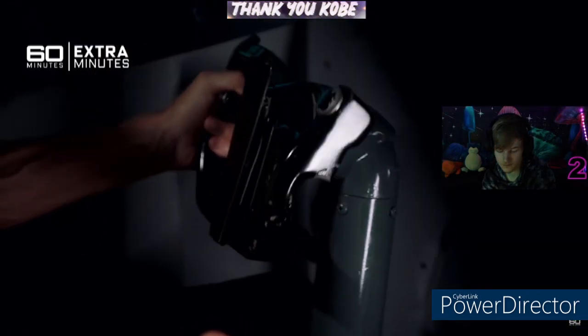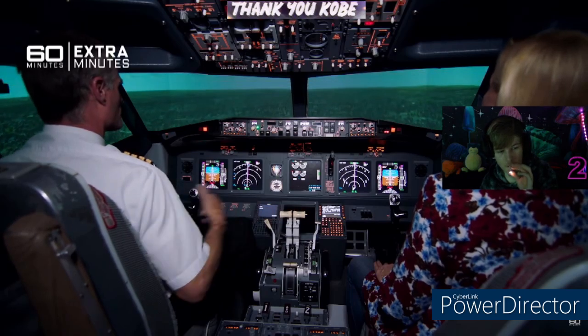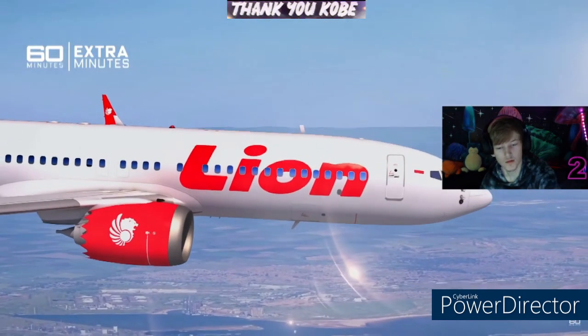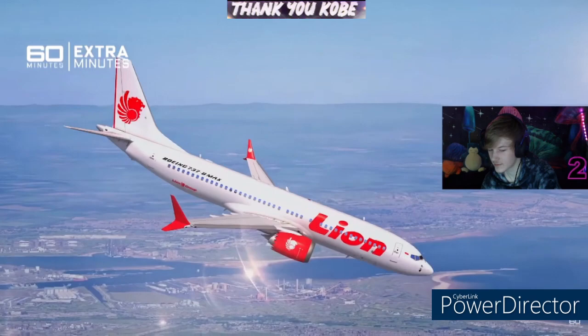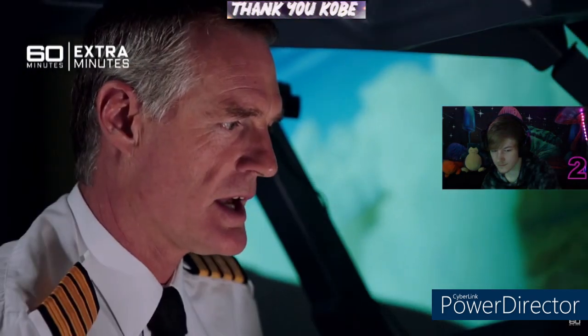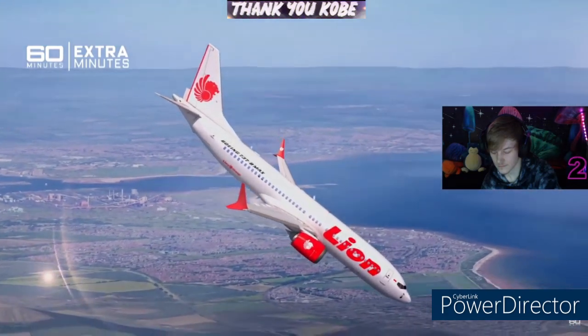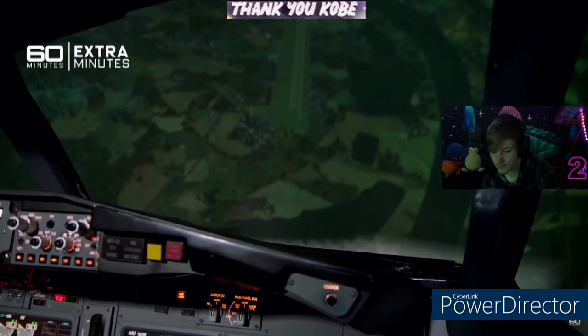Again and again, Chris Brady fights the rogue MCAS system, but it's a losing battle. It will start to trim down. So let's go 2, 3, 4, 5, 6, 7, 8, 9, 10. And you see that we're now in a very, very steep dive. Wow.